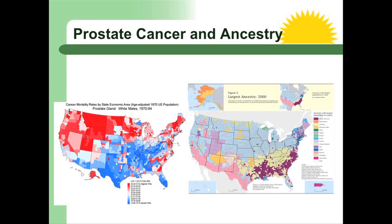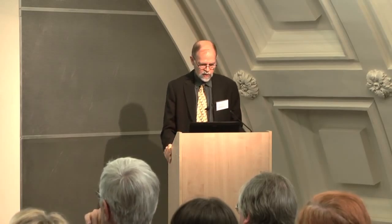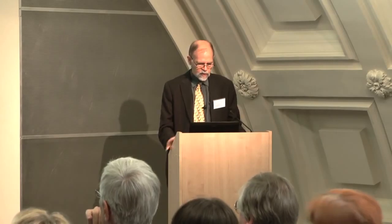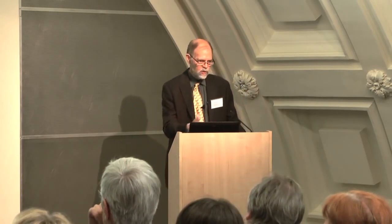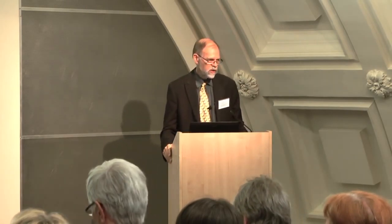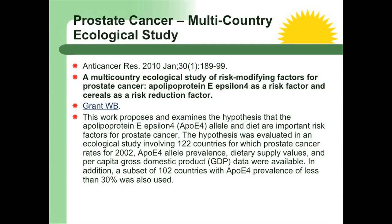In the northeast, you have Russians, Finns, Italians, and Irish. And I saw a high correlation between ethnic background and prostate cancer mortality rate. I also looked at the United States: the African Americans, who are not on this map, which is only white Americans, including Hispanics, have about twice the prostate cancer mortality rate, or even higher, than white Americans.